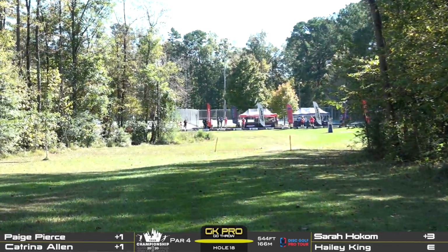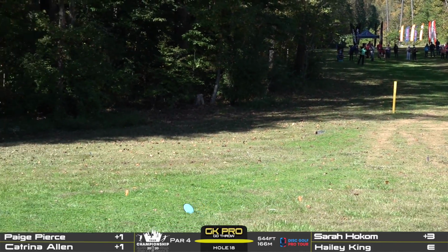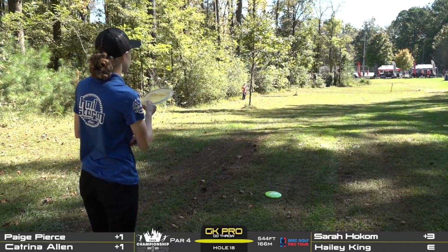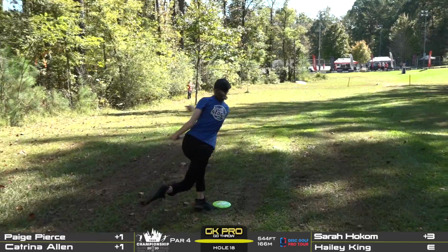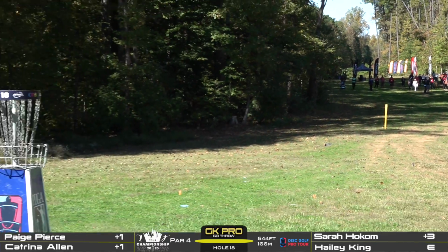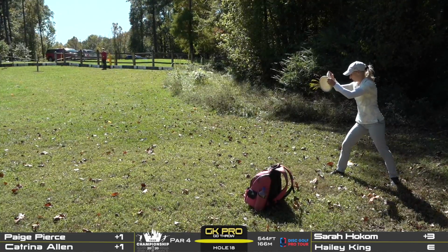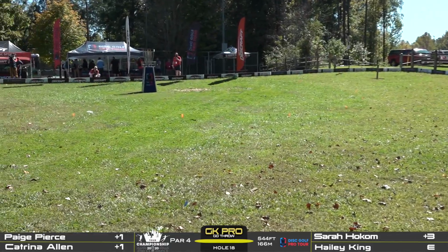Sarah Hokom. Great move on the disc. This looks fantastic. And she is inside the circle. Call it 26 feet. It is a tester, and it's an elevated basket. We've seen her miss a couple of those today, but she is in this position for a reason. She is one of the top 4 players in the world. And when the pressure's on, she's been in that situation so many times.